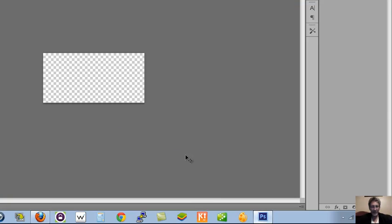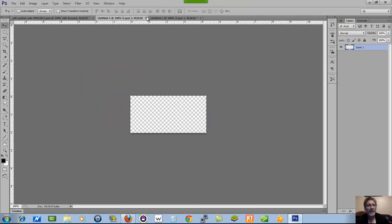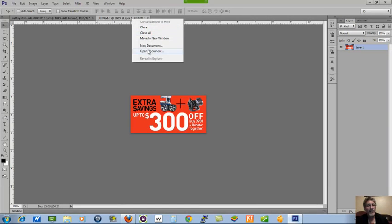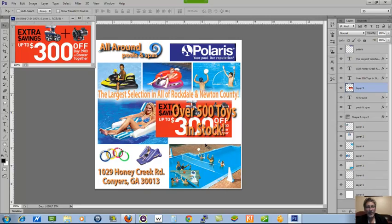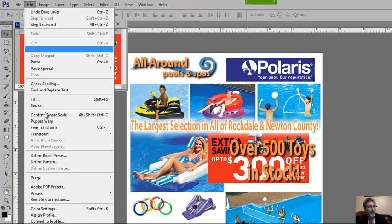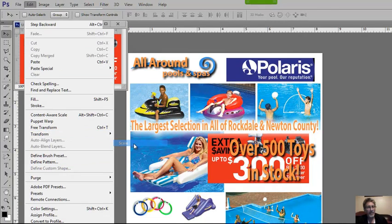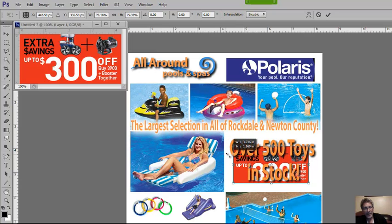Okay, and then I can make this just like a new window, which separates it out. That makes it really cool because then I can drag it and drop it to where I want it. Using the edit tool, I can go to transform and then scale. And if I press my shift button down at the same time, it scales to the correct proportion.